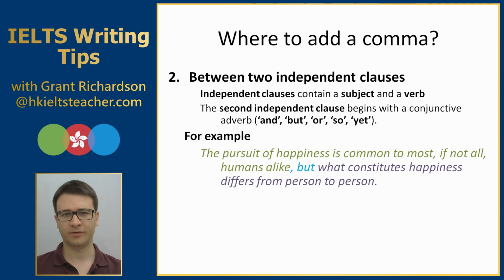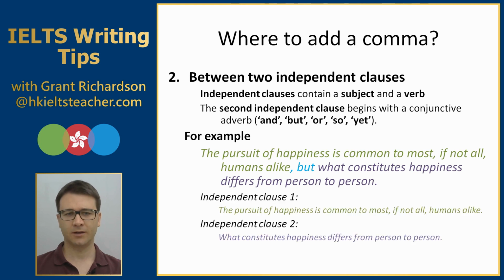For example, the pursuit of happiness is common to most, if not all, humans alike, comma, but what constitutes happiness differs from person to person. So the green text is the first independent clause, and the purple text is the second independent clause. You can write these two as separate sentences, using a full stop after each one, and no conjunctive adverb. Okay, so remember, if you want to use a comma to join them, you can, but you need to use a conjunctive adverb with the comma.